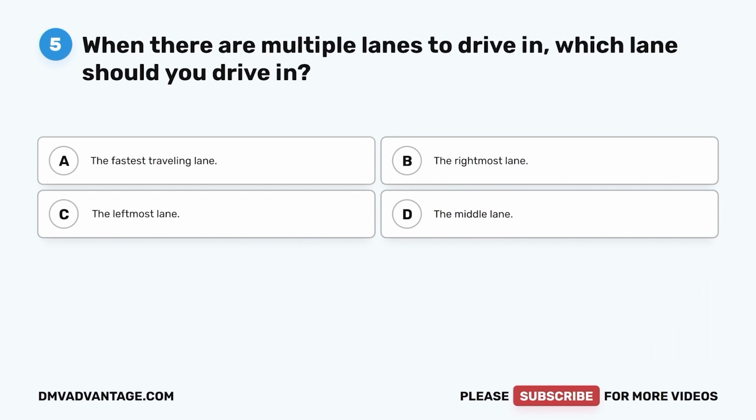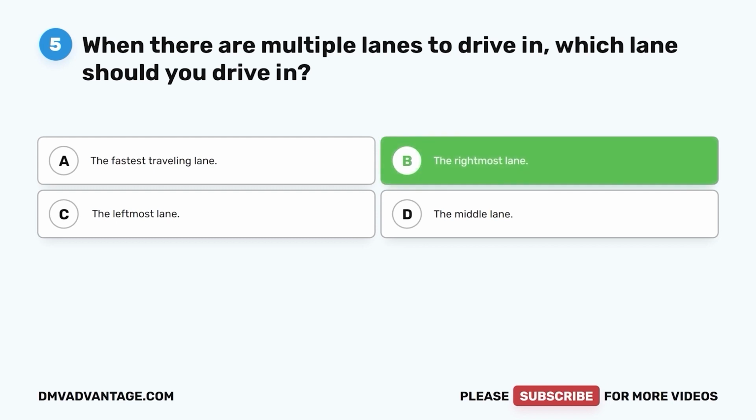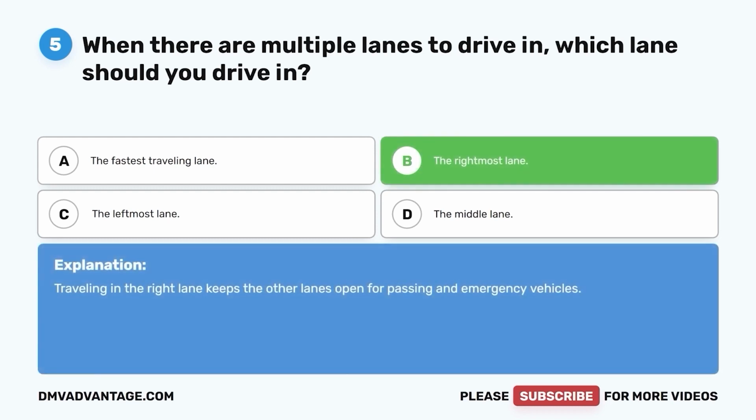Question 5. When there are multiple lanes to drive in, which lane should you drive in? A. The fastest traveling lane. B. The rightmost lane. C. The leftmost lane. D. The middle lane. The correct answer is B. The rightmost lane. Traveling in the right lane keeps the other lanes open for passing and emergency vehicles.